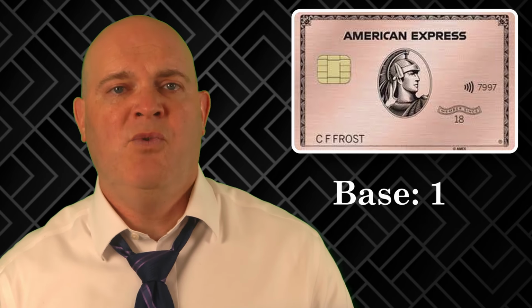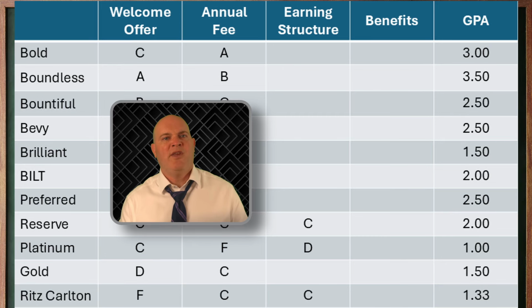Everything else gets you 1x. It should be no surprise that this earning structure earns an A. If only the Brilliant earned points as well. If you are making a Marriott purchase, you'll get 6x back when you use the Brilliant. Then you'll earn 3x back at restaurants and on airline purchases made directly with the airlines. Everything else earns 2x back.